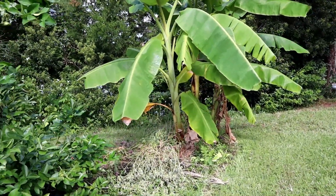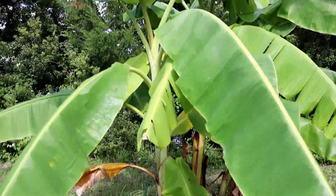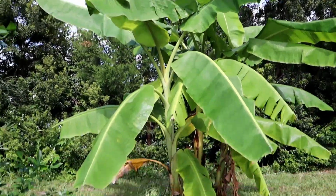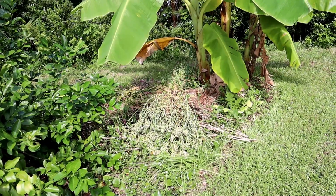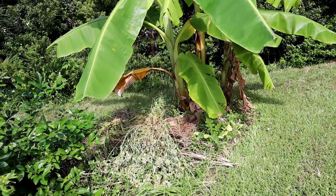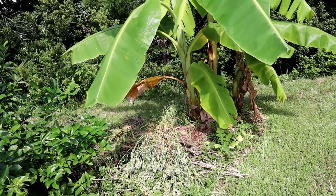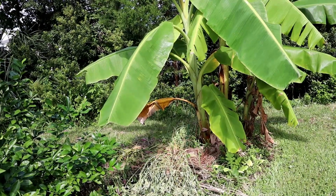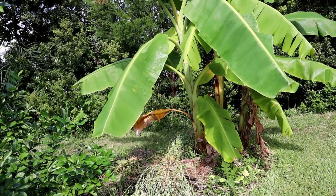So the one in the middle, let's see if I can get in on that. The banana tree in the middle and in the back is the original, and then the other two are suckers on the side. And you can see I've been chopping down a lot of stuff and just laying it down around it and letting that rot down. And it seems to have done a pretty good job of making it grow, but no bananas. I'm not really sure why I haven't got any bananas yet.